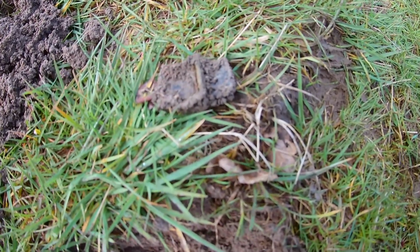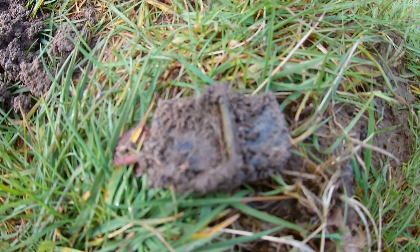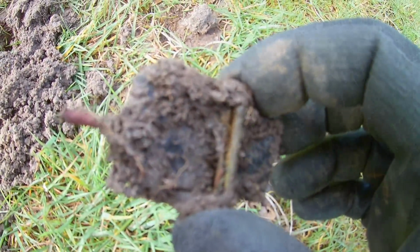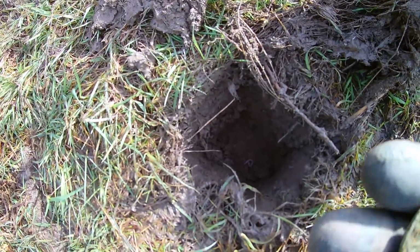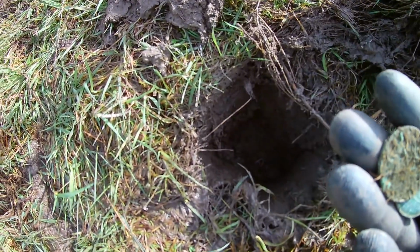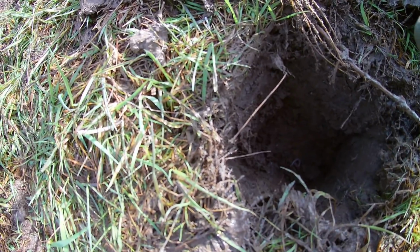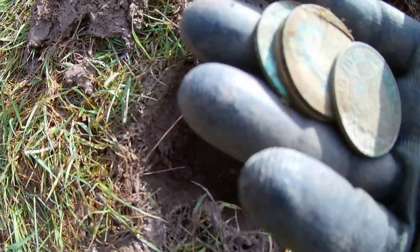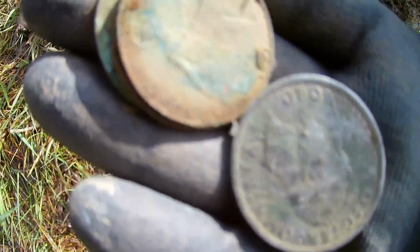Just dug this hole here, and as you can see in front of me I've got a buckle with the leather still on it. Not sure exactly what it is at the moment, but we'll have a look and find out. Right, I've just dug this hole over near where Jeff is, and I found a coin spill. I've got 4 coins out of there so far, of which one of them is a 1941 half crown, which is obviously 50% silver. Looks very nice.